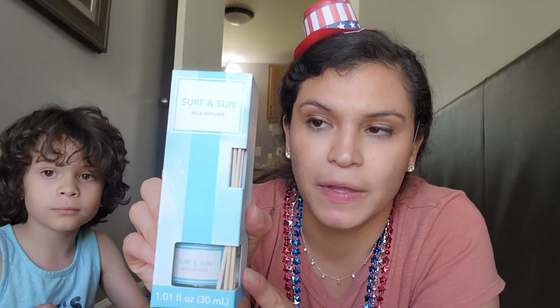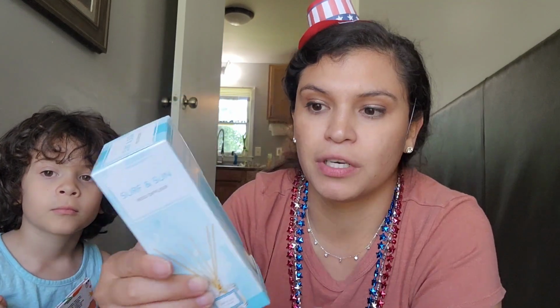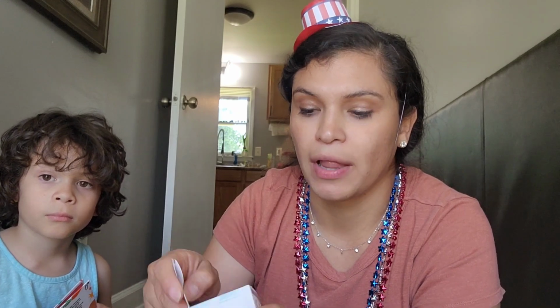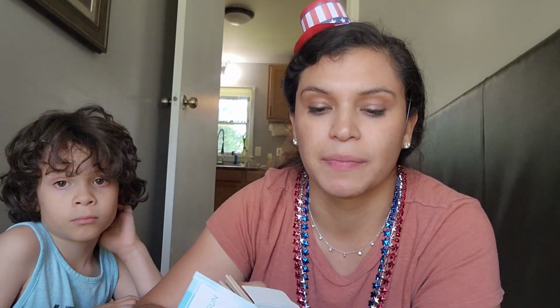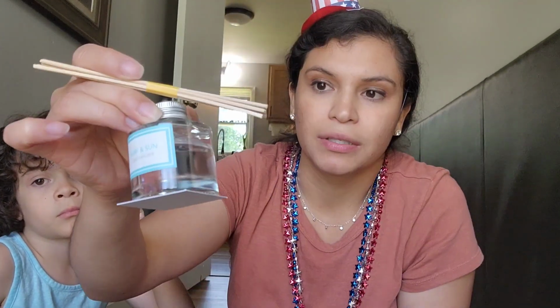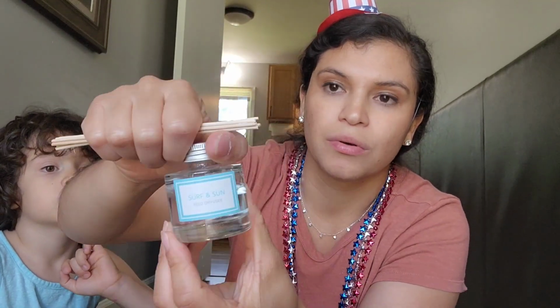So, I got these little surf and sun reed diffusers. I've had one of these in the bathroom. Of course, I'm not expecting this to smell very strongly because it is Dollar Tree, like I said, and for $1.25 you're going to expect something that's not so strong, but I am thrilled for it. This is what it looks like once you open it, and what you do is you just open the little stick thing.